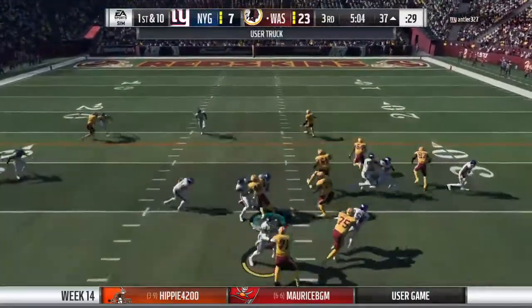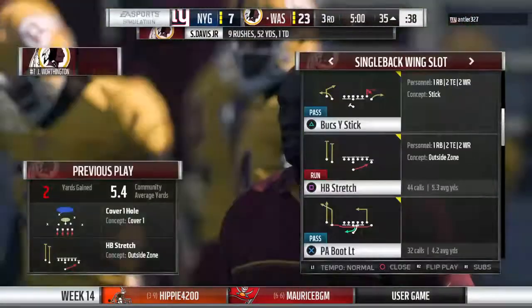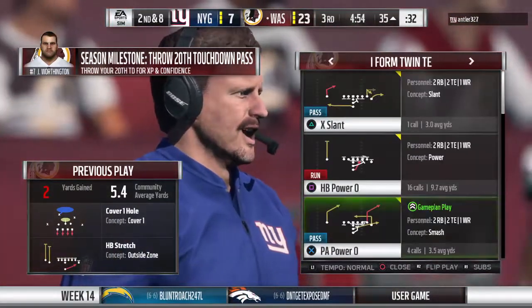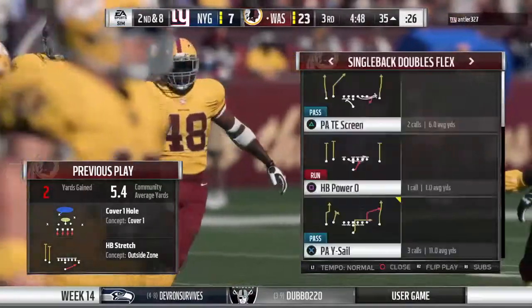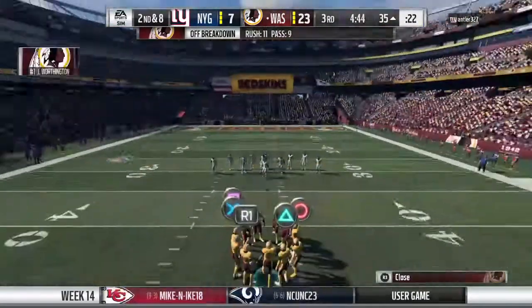Now a handoff looking right. Dropped at the 35, so able to display his strength, but not much room to operate. 2 yards on the carry there. It'll be second down. Well, he was looking for some running room, and there wasn't a whole lot of it there on that play. I think he was lucky to get a couple of yards out of it because those defenders, they were rallying to the football pretty quickly.